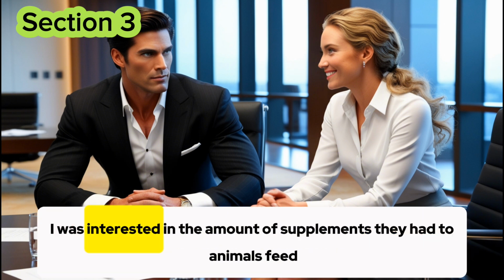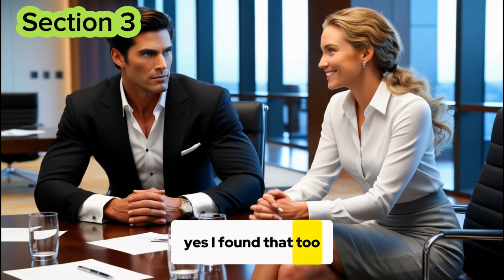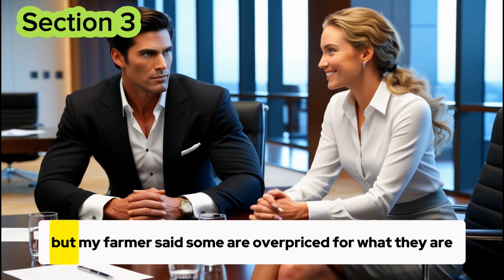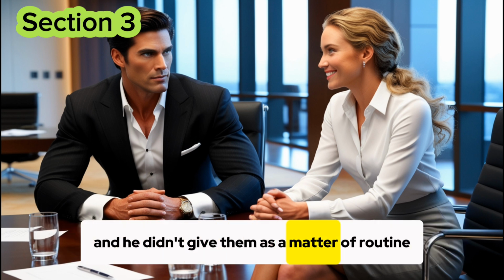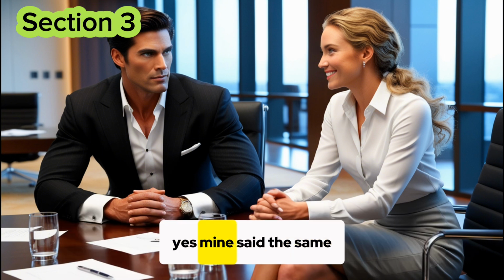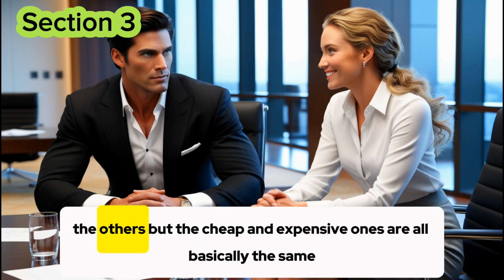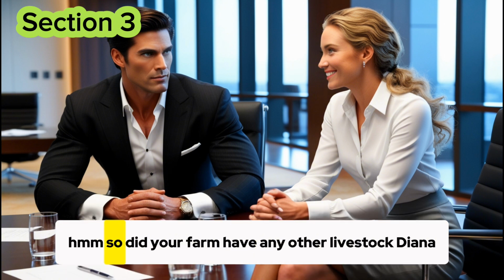Right. I was interested in the amount of supplements they add to animals' feed nowadays. Like, even the chickens got extra vitamins and electrolytes in their feed. Yes, I found that too. And they're not cheap. But my farmer said some are overpriced for what they are, and he didn't give them as a matter of routine, just at times when the chickens seemed to particularly require them. Yes, mine said the same. He said certain breeds of chickens might need more supplements than the others, but the cheap and expensive ones are all basically the same. So, did your farm have any other livestock, Diana?